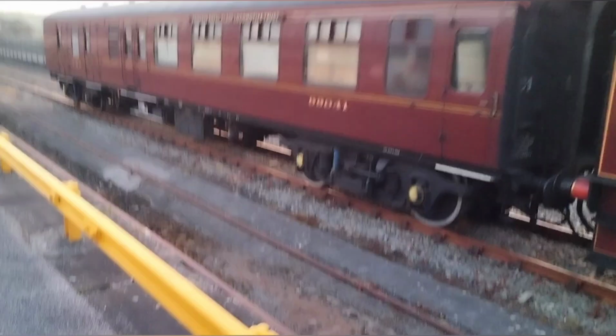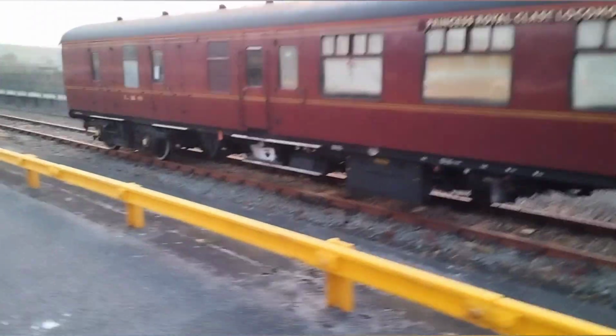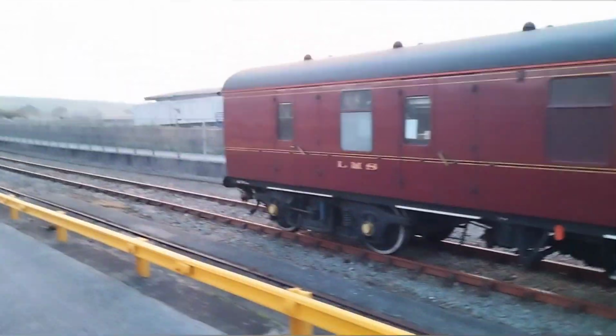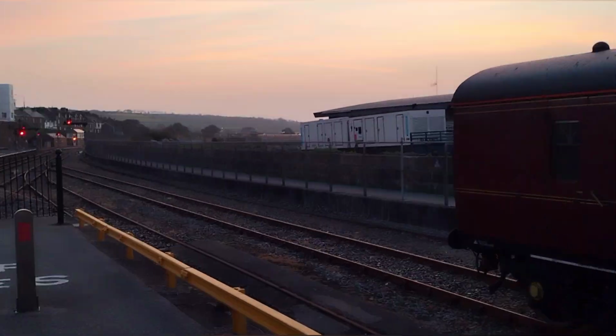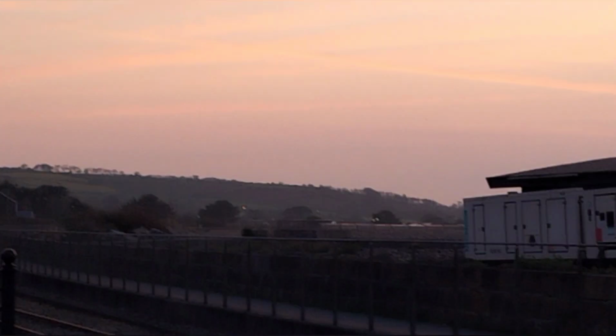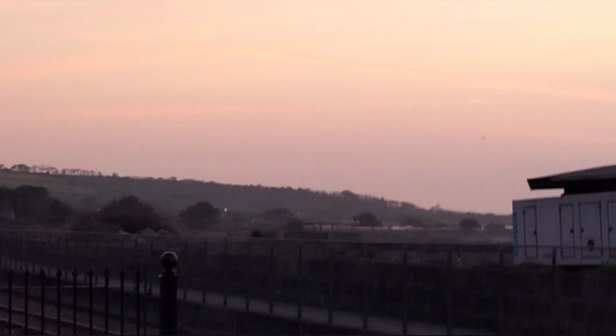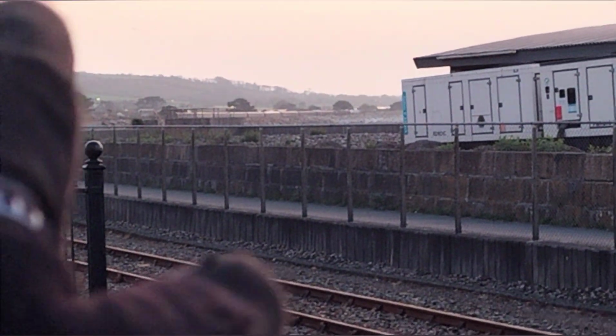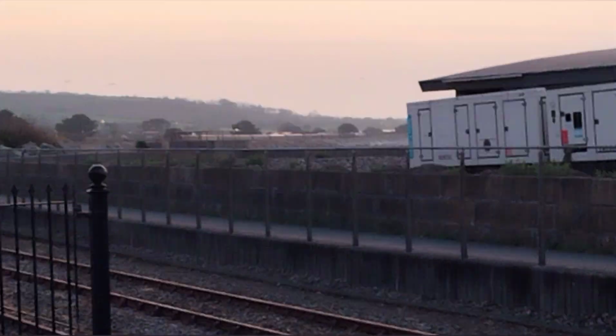There we go. So her train, I don't know if I can see her train, but she's left it out. Ah, yes I can. Right, I don't know if you can see this very well, but that's her, the rest of her train, just up there. So there is also a diesel locomotive, I don't know how well you can see that, but there is also a diesel locomotive at the end. So, yeah. So that's her.